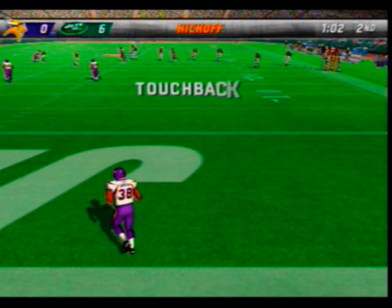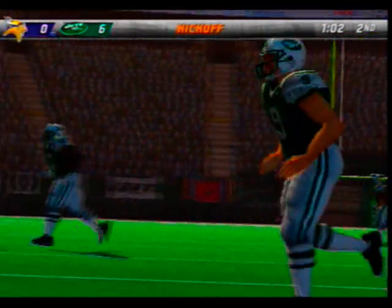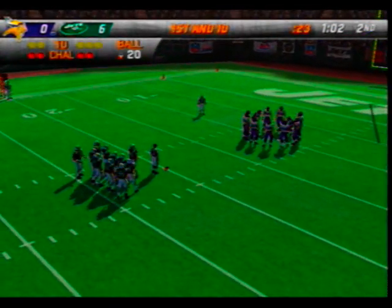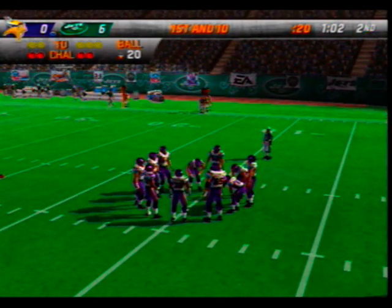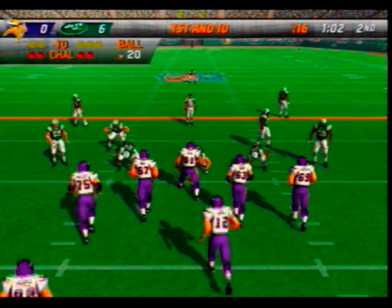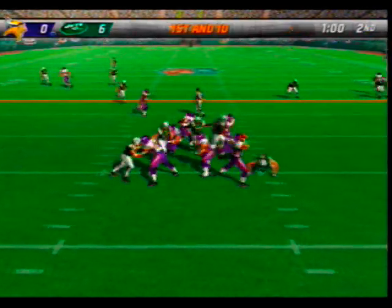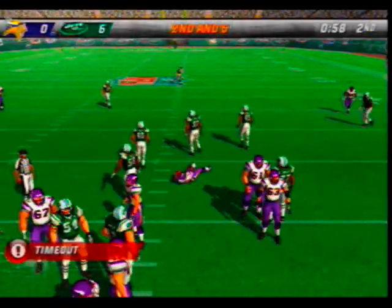Have a chance for a return here. They forced a three and out on the last series. Ball on their own 20-yard line. They'll go from the I formation. Pressure with the pass. Receiver has it. They'll spot this one at the 25.